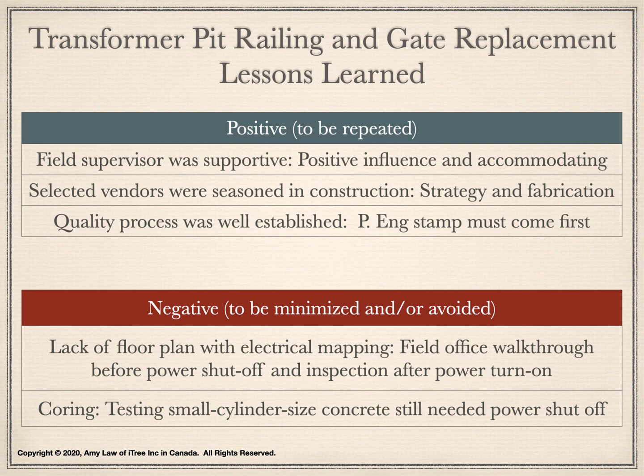The terminology of coring was another lesson learned. The definition of coring was to cut a hole in the concrete to validate the density of the concrete. When we decided to cut a small size of concrete for the testing, this was still a risk that the coring area may have hidden wire, and therefore we had to shut off power of the entire field office. It was an inconvenience, but necessary.